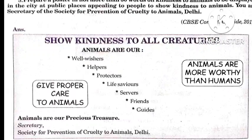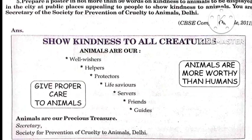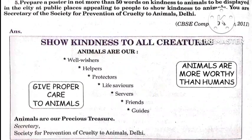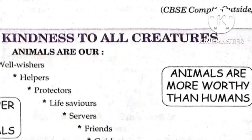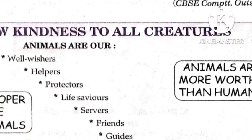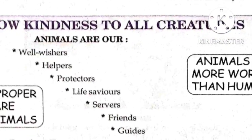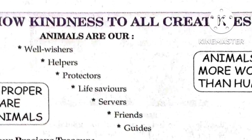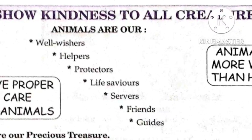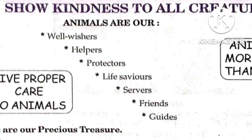This is straightforward. Animals are our well-wishers, helpers, protectors, life savers, servers, friends, guides. Animals are more worthy than humans. On the right you have this bigger font. Animals are more worthy than humans. You could always make it more beautiful using colors. But yes, even with pencil, with various shades of the pencil, you could use it. You could make it catchy and very attractive and very convincing as well for the readers.